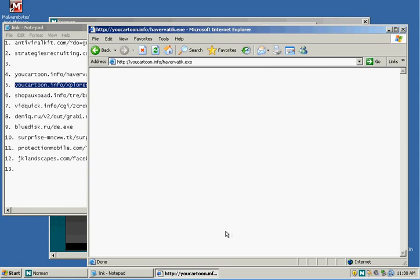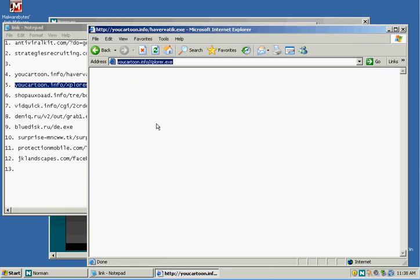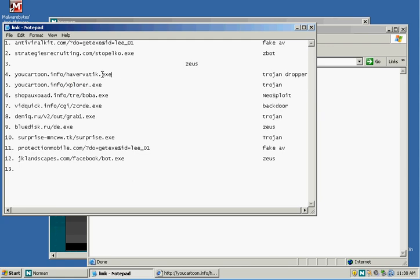Oh, Trojan Dropper. If that one was real, it would be a really nasty one. Okay, this one's alive, so that's good. This one's also a nasty one. And it's blocked. Wow, very good. Two links are blocked so far. And this one's supposed to be number three.